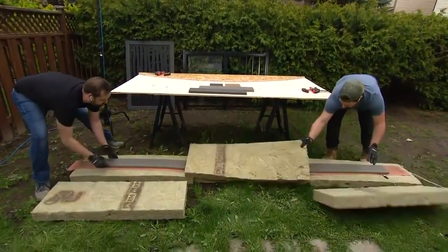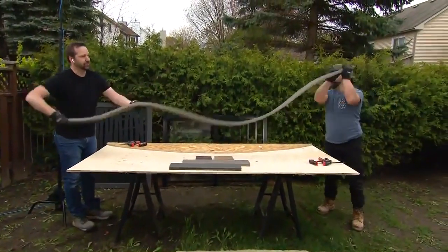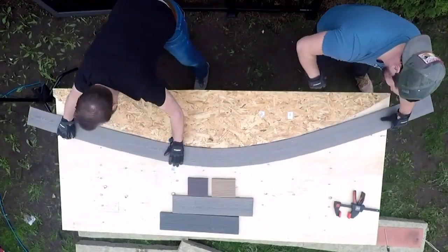Underneath here, we've got a PVC board which has been heated up to temperature, and you can see it's a limp noodle now. This thing is just super pliable. So we can put it down on our forming table.